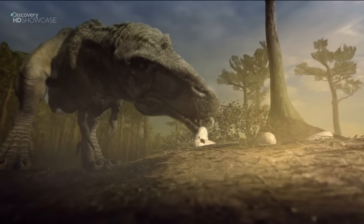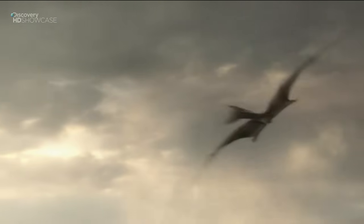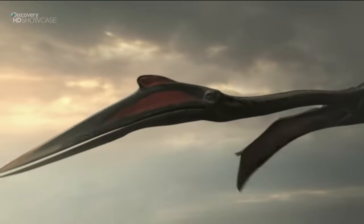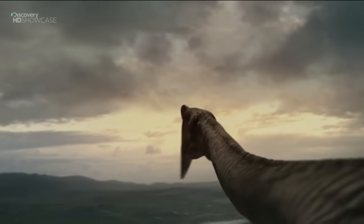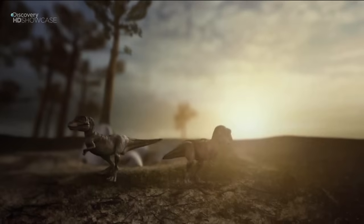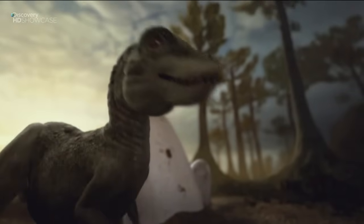Back at the nest, the chicks are guarded only by the male. Overhead, a Quetzalcoatlus senses blood. On the ground, one parent is down and the other faces starvation. For a baby T-Rex, it seems the situation couldn't get much worse.